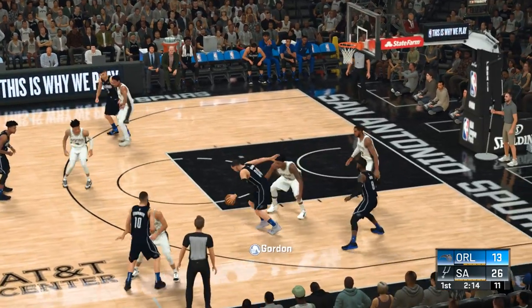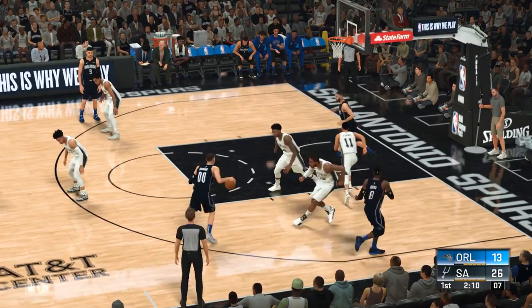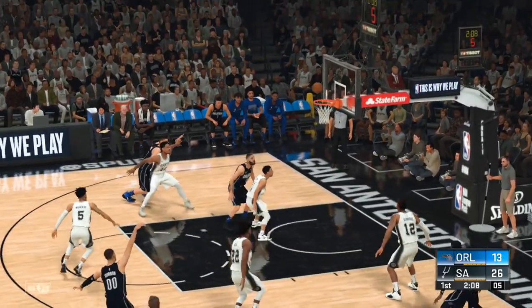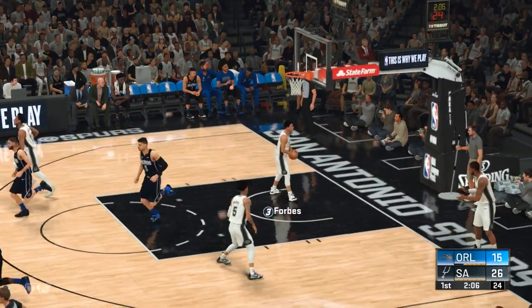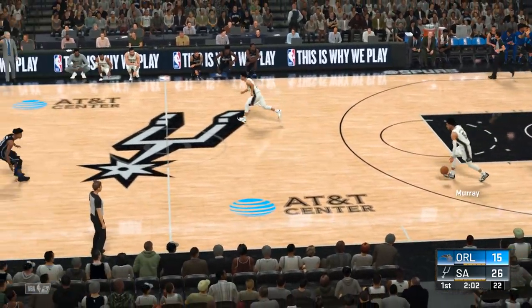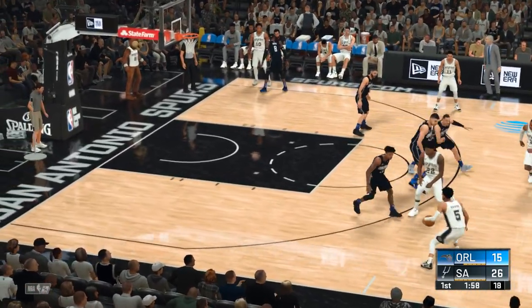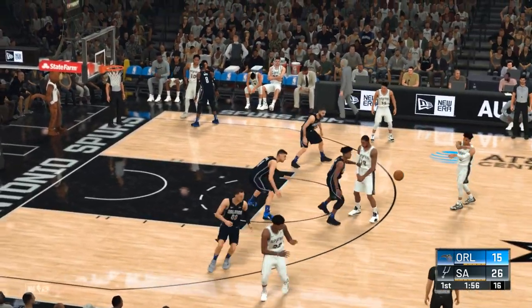Right side, Gordon. Over Gay, and the basket by Gordon. Gordon's got 5 points so far. And the release on the jumper from Gordon is just pure. A lot of that hard work paying dividends. I'd like to see him drain these looks more often.